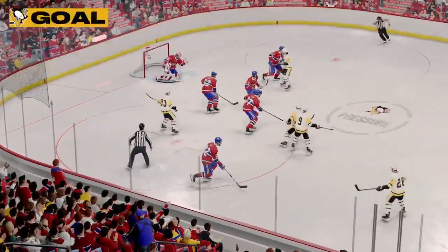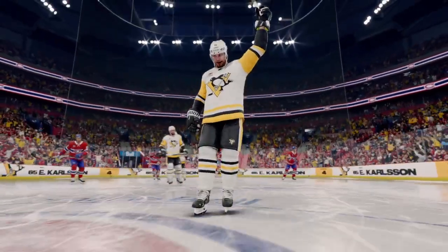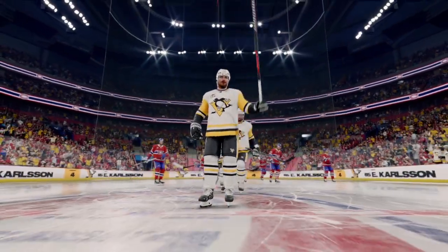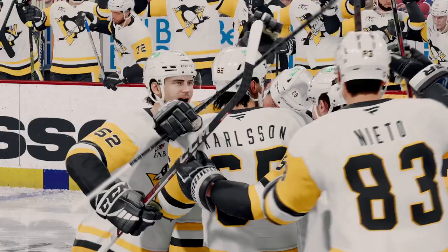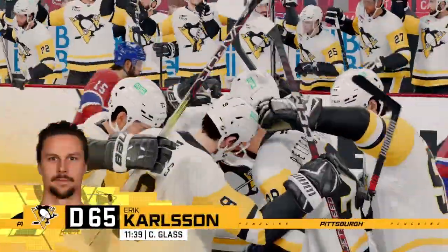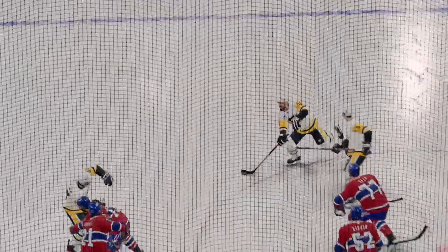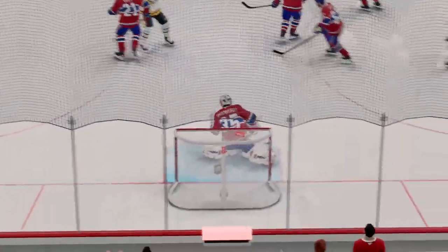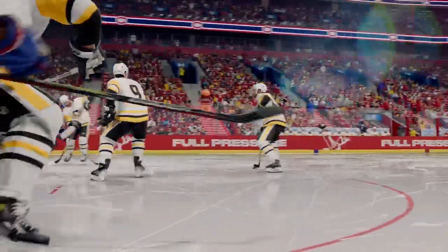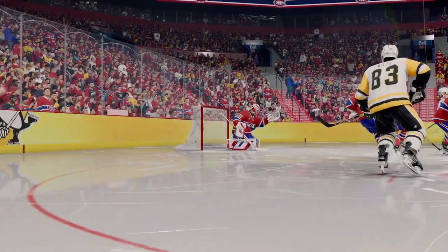Back underway as he wins the faceoff. He scores! Erik Karlsson! This goal all comes down to winning the faceoff in the offensive zone, James. Everyone knows their responsibility. It's about making sure they get to the spots that they need to get to and get off a quick release shot. Great goal.